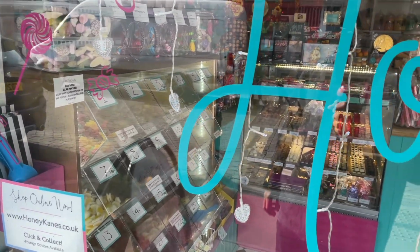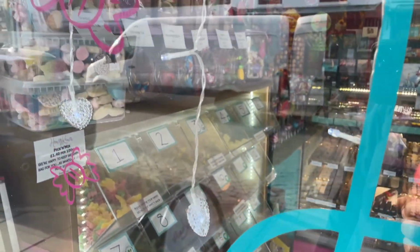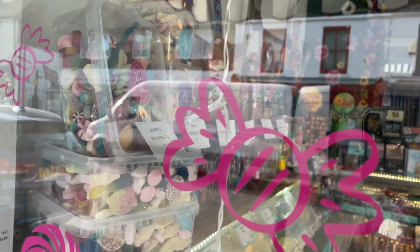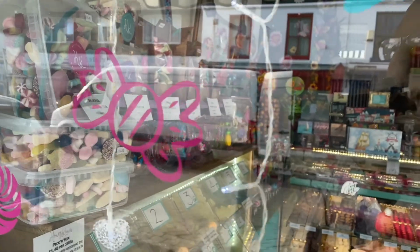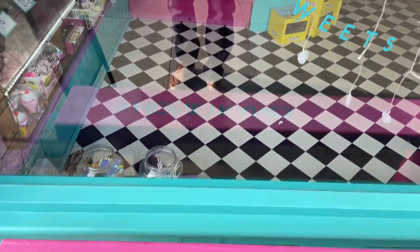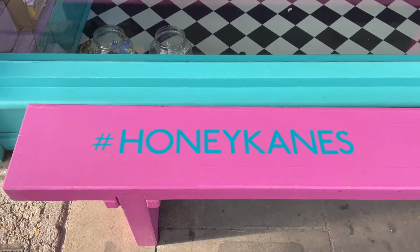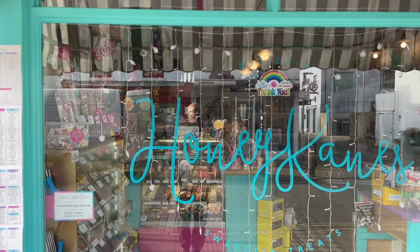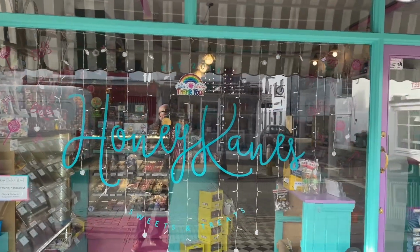Lovely, lovely sweets in here. Oh God, very nice. Old fashioned stuff as well. If only. Very nice, look at that. Pick and mix, interesting. Lovely, let's see what they're called. Lovely little sweet shop there.